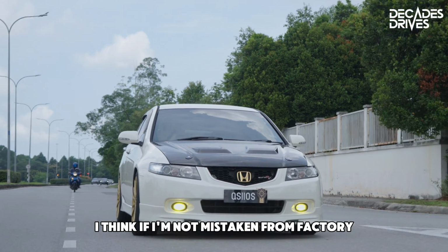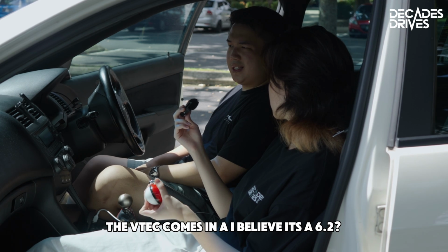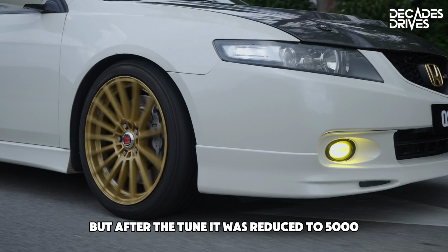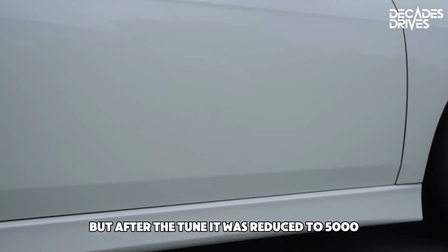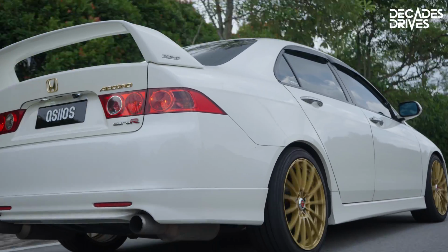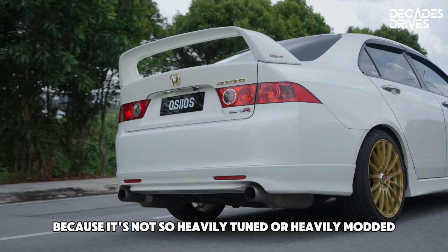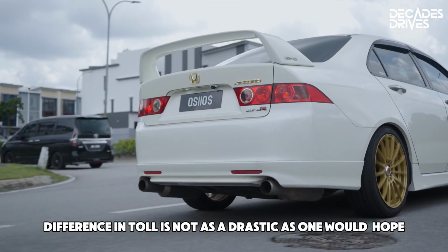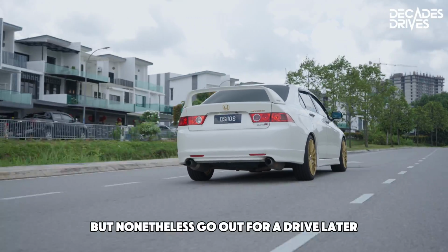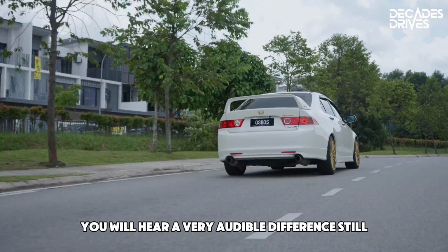I think, if I'm not mistaken, from factory, the VTEC comes in at, I believe, 6.2 or 6.5. But after the tune, it was reduced to 5,000. So upon hitting 5,000 RPM, granted, because it's not so heavily tuned or modded, the difference in tone is not as drastic as one would hope. But nonetheless, when you go out for a drive later, you will hear a very audible difference still once you pass 5,000 RPM.